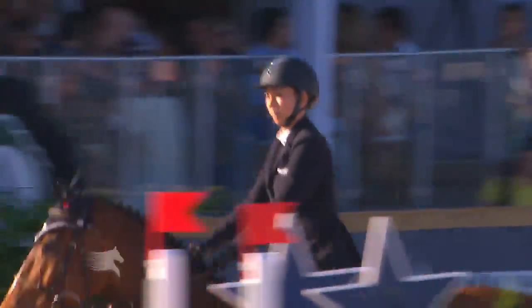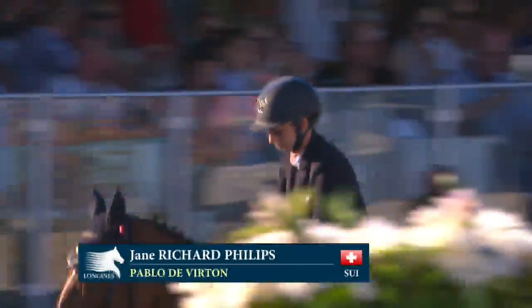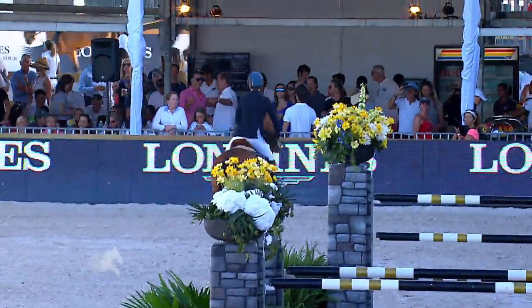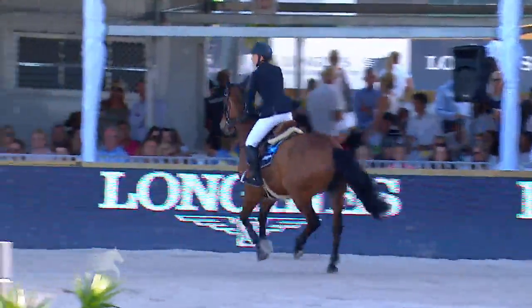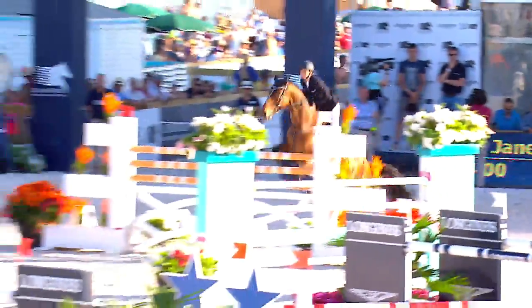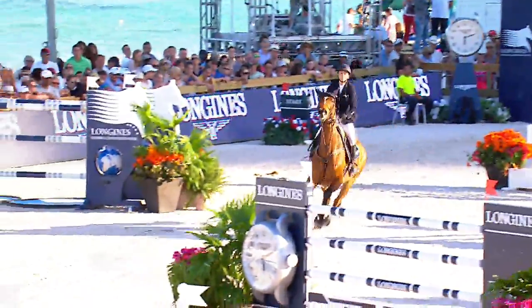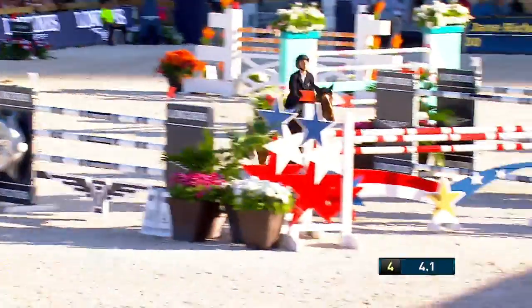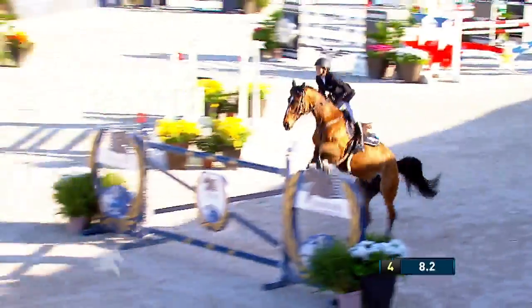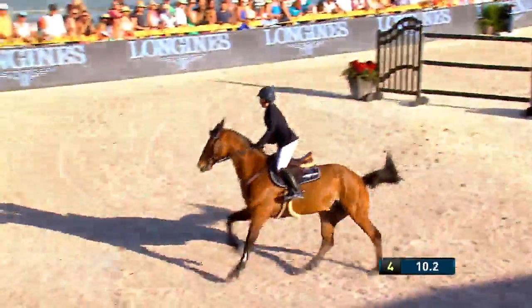A jump-off. Yeah. Jane Richard Phillips now. This is the 12-year-old Pablo de Verton. Several good placings on the Longines Global Champions Tour last year. Won several of the 5-star classes as part of the tour as well. This horse was really strong in the first round, so hopefully he's a little worn down and a little more under control. She was really struggling to keep him under wraps.